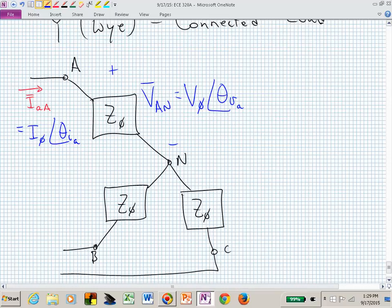The voltage is what kind of voltage? Line voltage or phase voltage? Phase voltage. What's the current? Here you couldn't be wrong. You could say it's the line current or it's the phase current. They're the same, aren't they, in a Y-connected load?